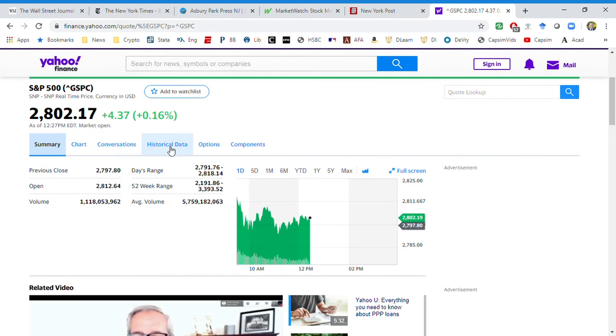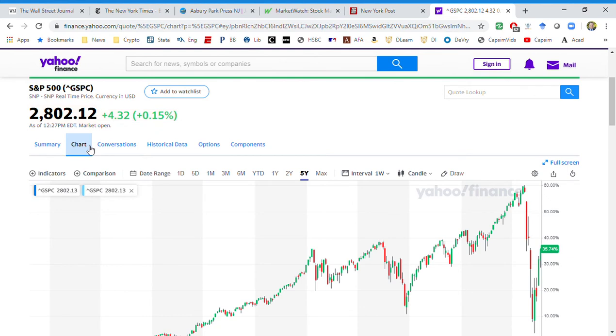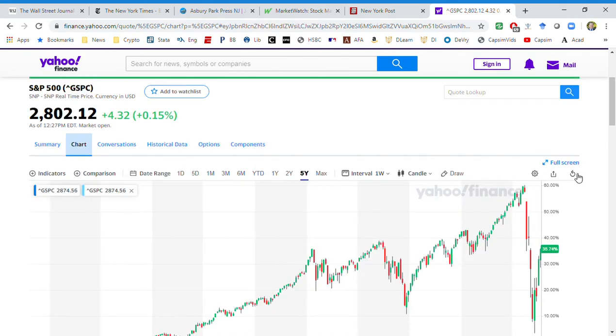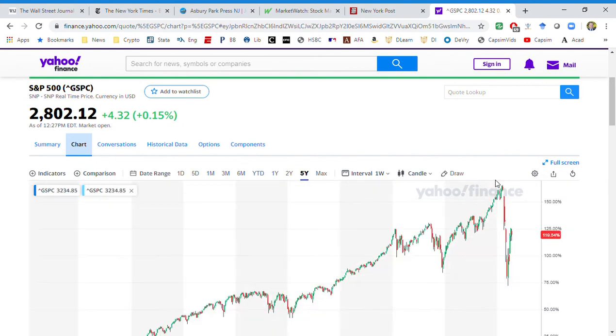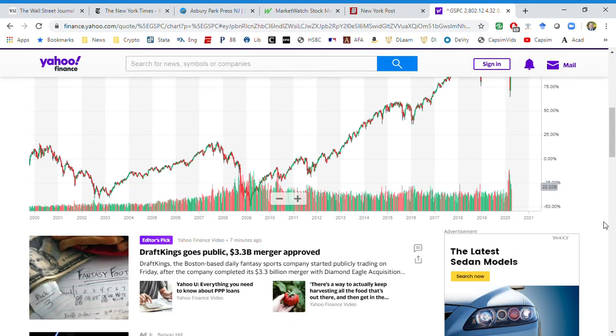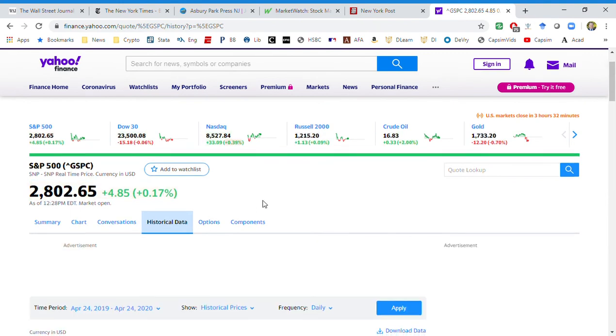What's nice about this, we're going to go back to the chart. Say I have this chart up. I can actually download the data. So you call that up. I share the chart. There's usually a spot here to download data. So you just call up the historical data behind this, and you could change that.